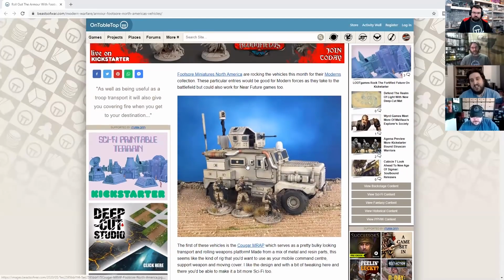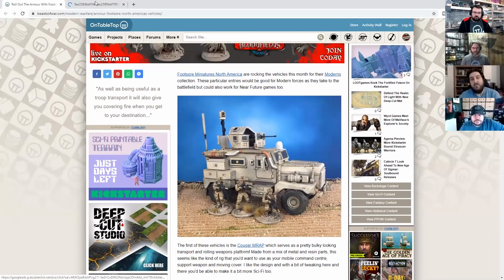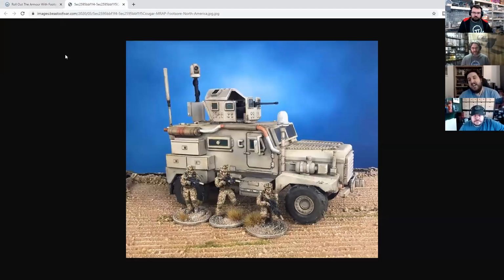So the first of these, as you can see there, is the Cougar MRAP, which is as big as it looks there. It is a monster of a vehicle. I did a little bit of Googling to see it. I think it might be slightly bigger in this than it is in real life, but it is astronomically huge compared to other battlefield vehicles. It's effectively a tank rather than just a normal 4 or 6-wheeled vehicle. Yeah. But yes, big gun on the back, heavy armor, good as a sort of mobile command center, can transport your troops around as well.